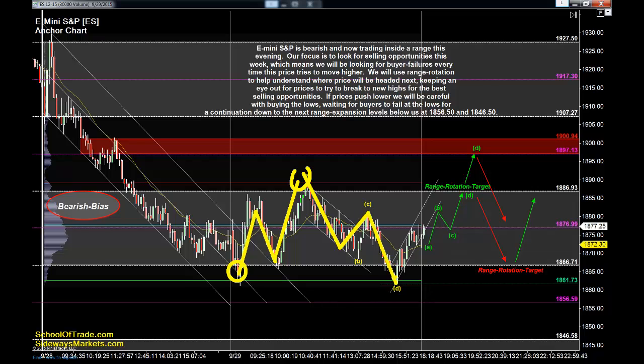Again, I can't say to buy the low because you're bearish right now, but I'm not going to say you couldn't have bought the low. You could have bought the low. And then, of course, now we're looking for measured correction, back to the high, so we can sell that high.